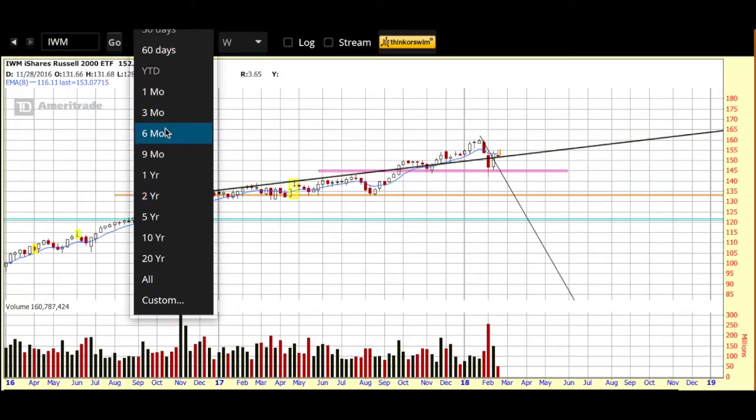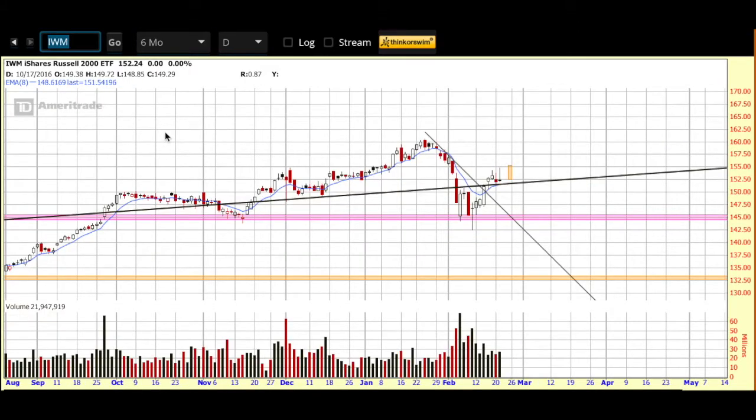Let's take a look at the smaller time frame with the 6-month daily. So here is where we are right now, up and over the black diagonal line. But price hasn't really shown too much conviction. As we talked about on Tuesday, I want to see a candle up and over this black diagonal line that opens and closes and shows me some conviction in this area.